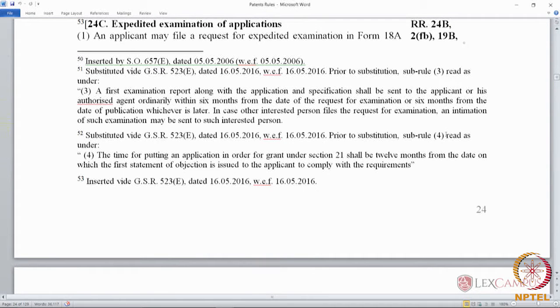In Rule 24B, we had the occasion to see how the examination process works, and we saw the various timelines that happen after a request for examination is made. And we also found that the reference made by the controller to the examiner is the only event which does not have a stipulated timeline. It is just mentioned in the rules that it shall be done as soon as possible, but there is no specified timeline as to how quickly this reference has to be made. Apart from that, every other process within the examination or soon after the request for examination is made is drawn out by way of a timeline.